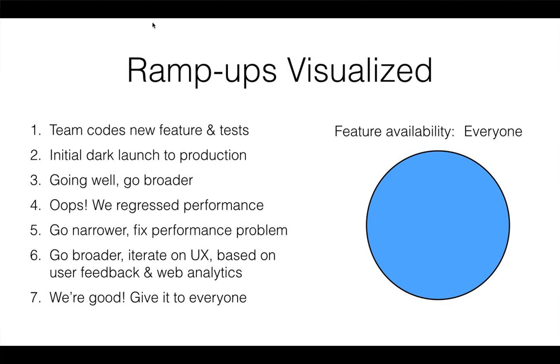Now, that's a very big example, but we also do this in very small ways every day. All right, so that's our development process in a nutshell. There's actually lots more to say, but those are some of the key techniques that have made us successful. And now I think we're handing it over to Jeff and Michael to talk about some of their practices.